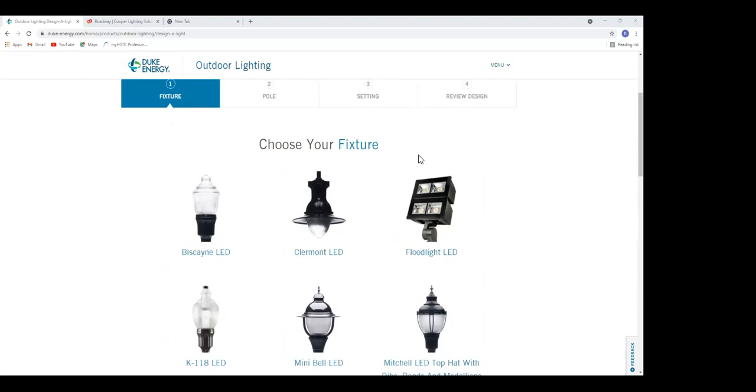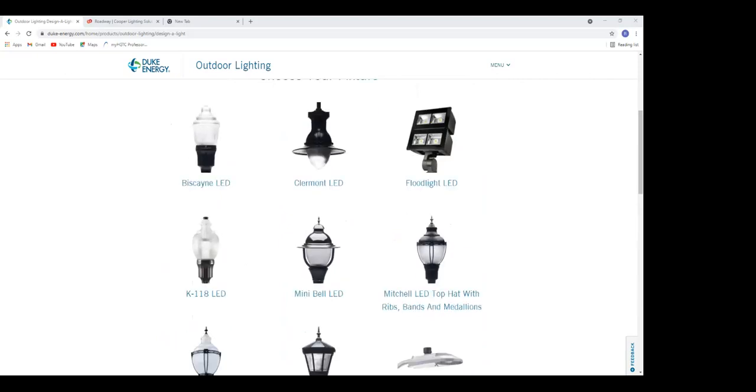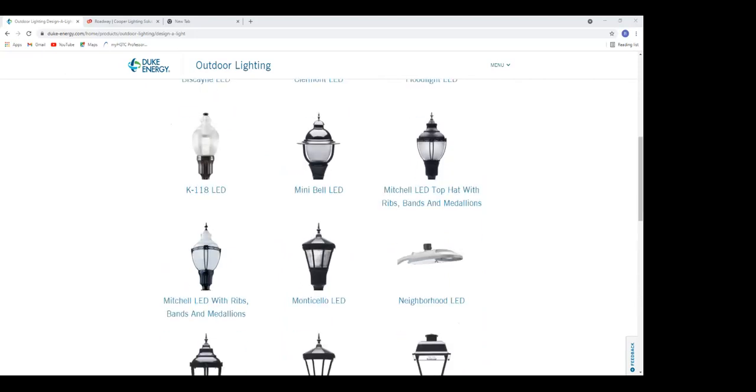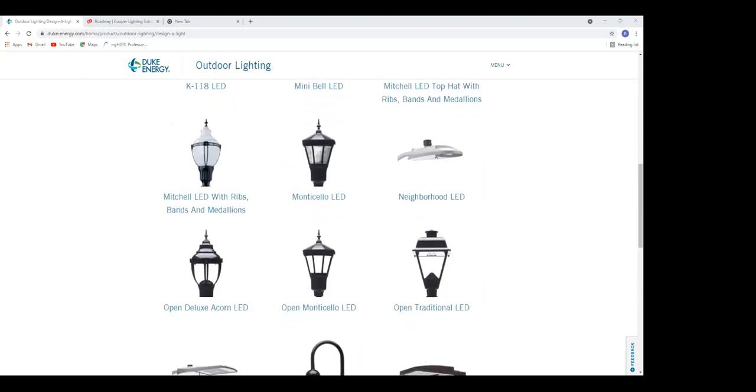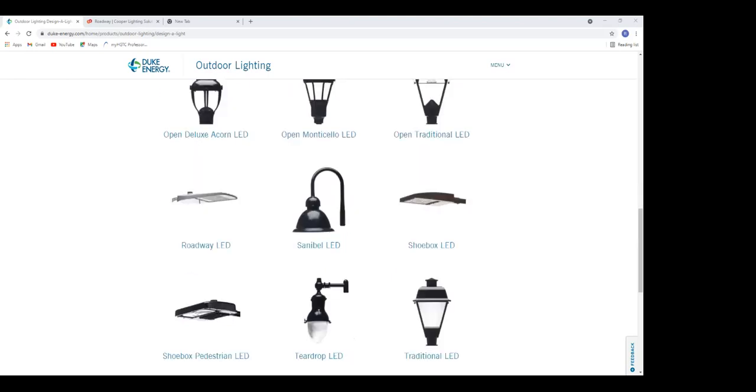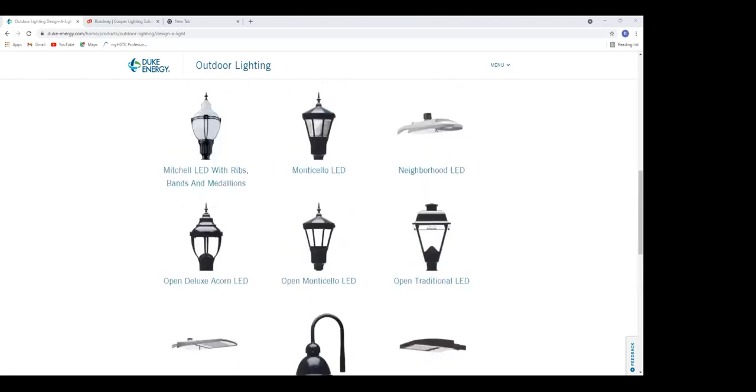Professor V has gone through the different light types like Cobra, LED flood, and the LED flat panel flood Cobra. And guys, you see the ones he's got up on the screen here, like that Mini Bell LED, the Mitchell LED, the Clearmont LED. There are so many of those out there in the world. We like to just classify them as decorative. Right. We just call them decorative lights. Yeah. So, we'll get into this a little bit more.